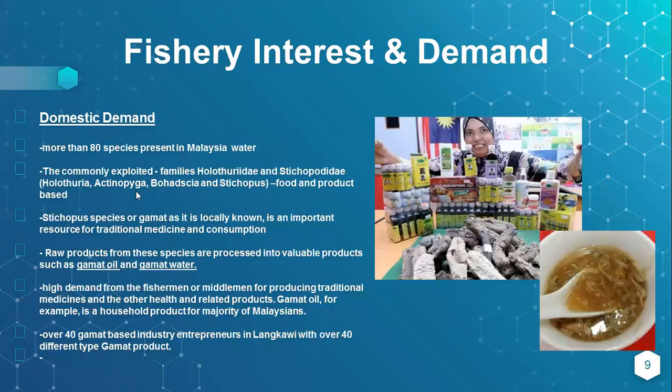Okay, so now we talk about fishery interest and demand. For the domestic demand, I'm currently in Langkawi, and Langkawi is a very popular area to get gamat oil compared to other parts of Malaysia. There are over 40 gamat-based industry entrepreneurs in Langkawi with over 40 different types of gamat products. So you not only have gamat oil, you can get balm, cosmetic products and many others. It's all based on the sea cucumber. And not just for products, it's also for consumption. I'm sure people know that sea cucumber is very popular for consumption.